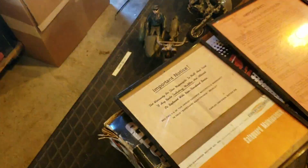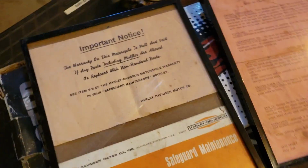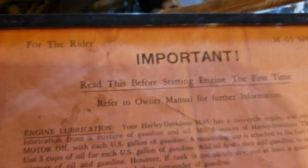Awesome. Thank you. The little brown 65 Sport comes with this paperwork right here that he actually framed: the original safeguard maintenance and important notes. So that's going to go with the bike in the museum.